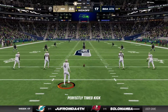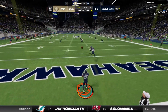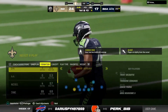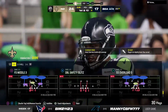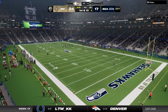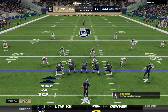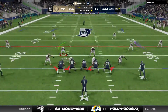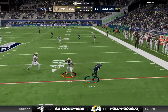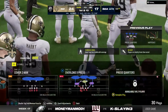The ball upright on the tee, and the Saints kick team booms it away. And the fair catch taken. No time will come off the clock, and they will begin this critical drive at the 25-yard line. Here's 1st and 10. To throw is Jones. And Walker has it. And past the 40 before he's out of bounds.